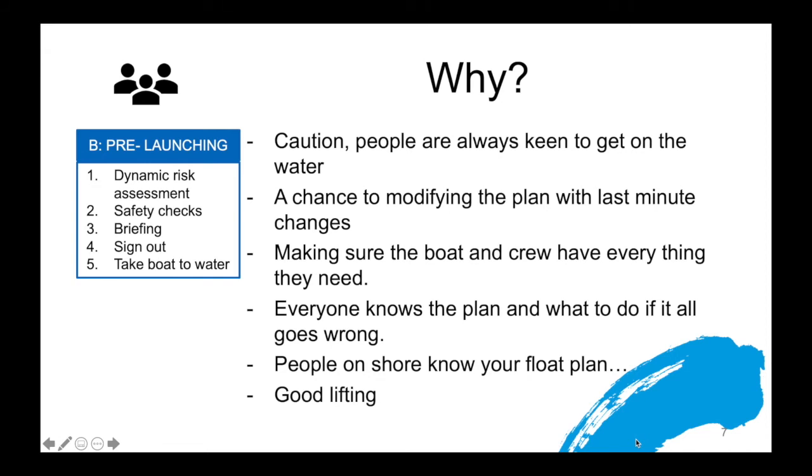It gives you a chance to modify the plan if there's any last minute changes, as I said, if some of your key athletes drop out or a safety boat's not available. Making sure that the boat and the crew have everything they need. Number of times I bet your athletes have forgotten a water bottle, or whether or not they've put suntan cream on or whatever. It gives you that double check to make sure.